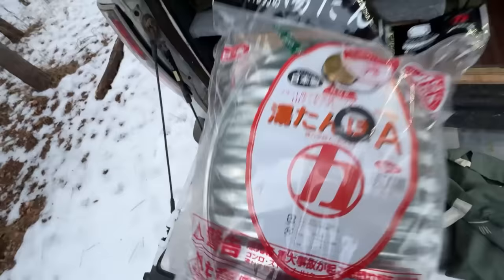Oh, yeah. That water is hot. Leak. Yeah, very hot. I'm gonna slide it into our bag. I have a feeling this bag isn't gonna be white for very long. Ooh, that's nice.